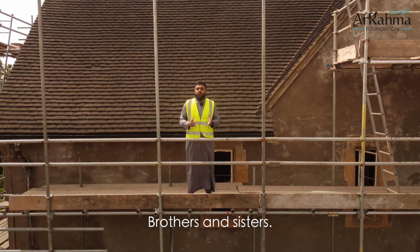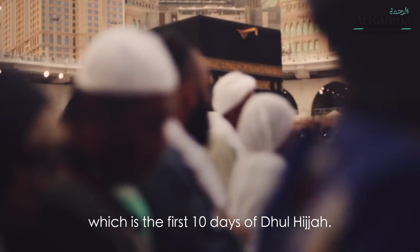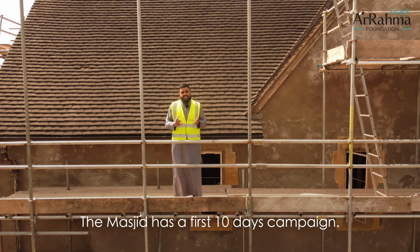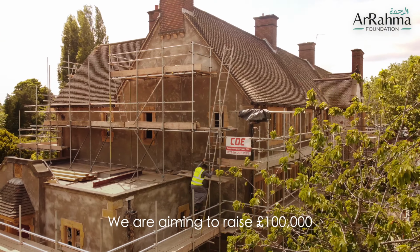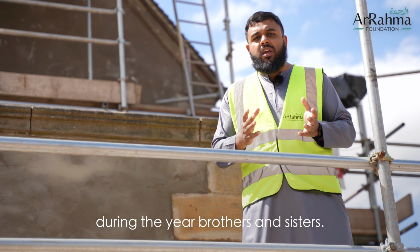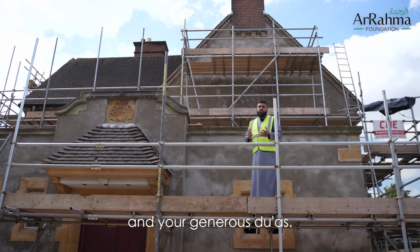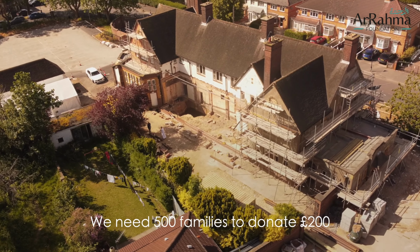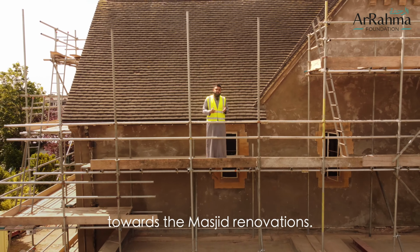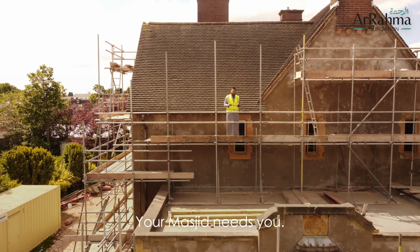Brothers and sisters, we've now reached the best 10 days during the year, which is the first 10 days of Dhul Hijjah. The masjid has a first 10 days campaign. We are aiming to raise £100,000 in the first and the best 10 days during the year, brothers and sisters. And it's going to only happen through your generous donations and your generous du'as. We need 500 families to donate £200 towards the masjid renovations. Brothers, sisters, please respond. Your masjid needs you.